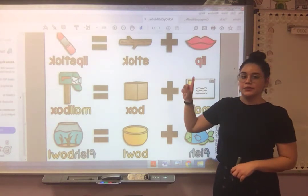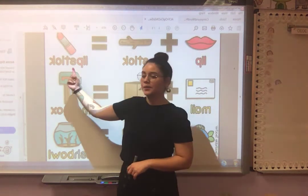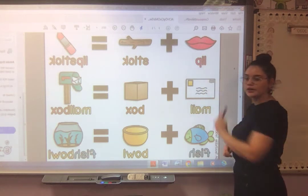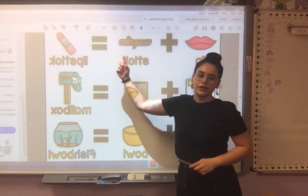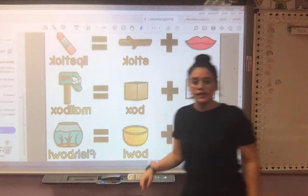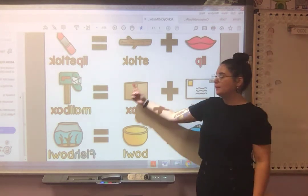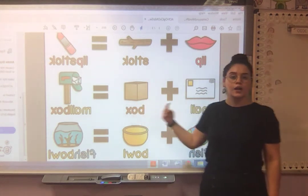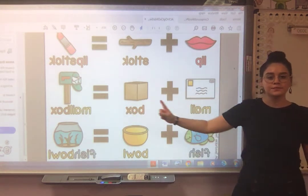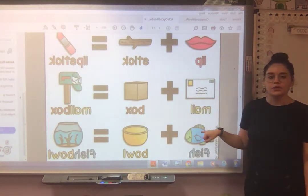When we look at some examples, we can think about lip and stick, which make lipstick. Right? These are two different words. Lip is one word, stick is another word, but together they make a different word, lipstick. When we look at mail, that's one word. Box is a different word, but when you combine them, you get mailbox. Mail, box, mailbox.